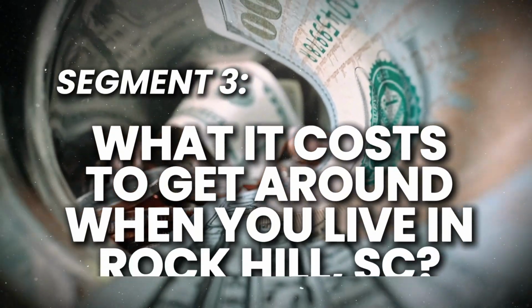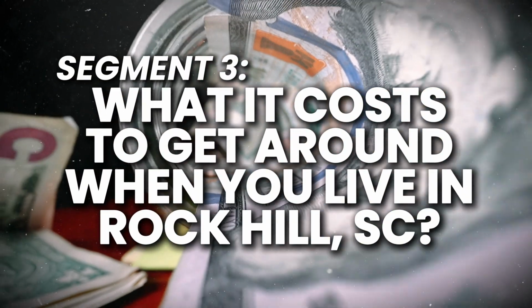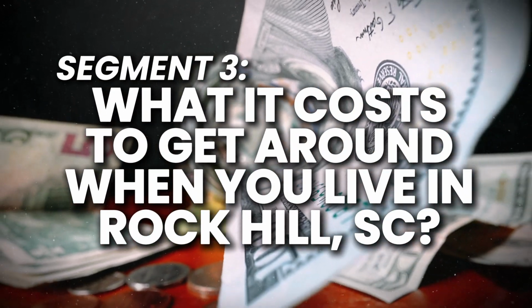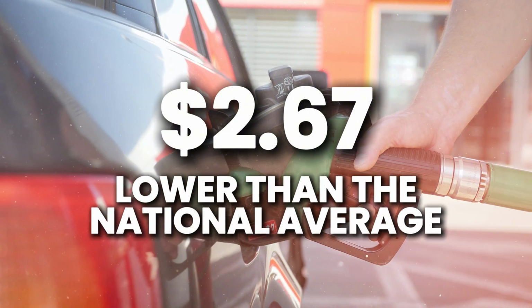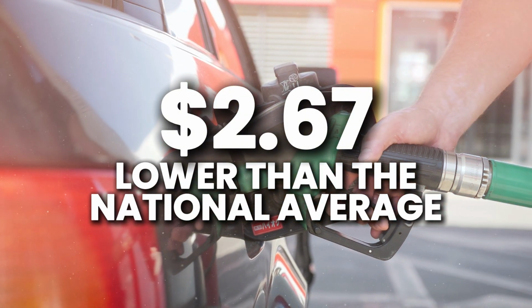Let's shift gears, literally, and talk about what it costs to get around when you live in Rock Hill, South Carolina. Gas prices in Rock Hill are currently averaging $2.67 per gallon, which is actually a bit lower than the national average. So if you're commuting to Charlotte or just zipping around town, it's not going to break the bank.